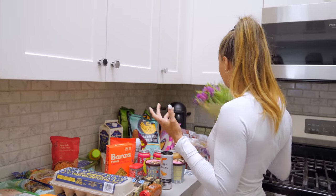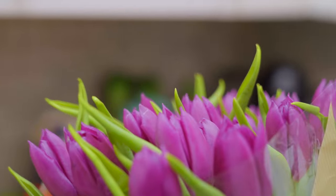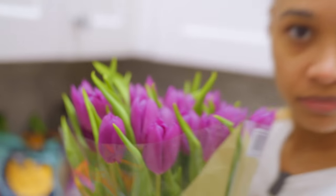Love these. Last thing, we always like to keep some fresh flowers. Tulips were my mom's favorite flowers, so I like having those when they're in season. And purple because Go Lakers.